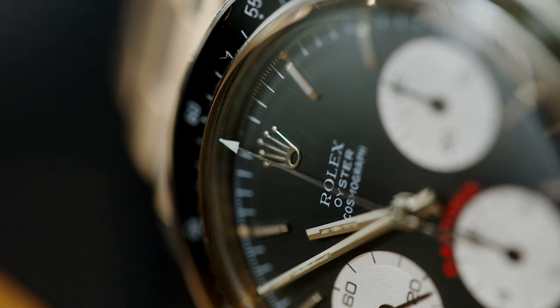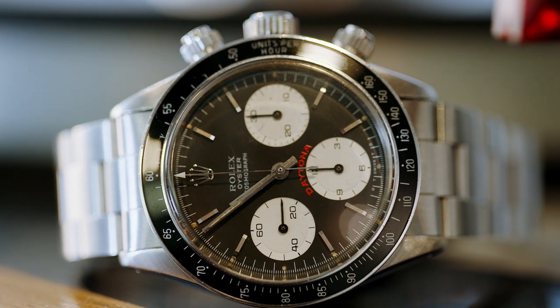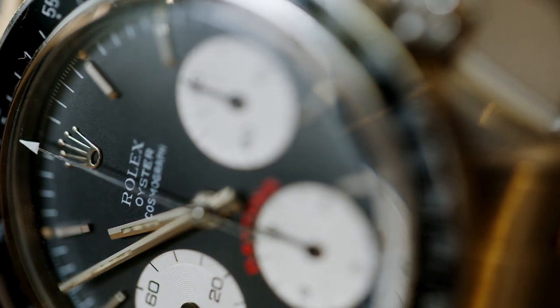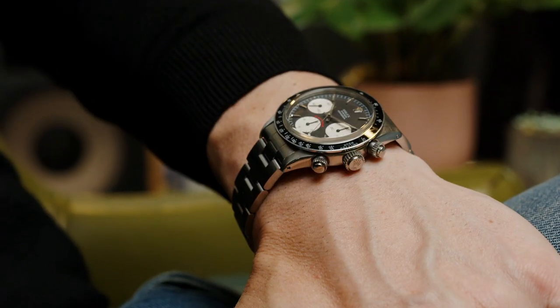So the markers of this watch and the hands of this specific 6263 are actually made out of solid 18 karat white gold. Why that makes this so special is because there are very few big red Daytonas in both the 6263 and in the 6265 range that actually will bear Sigma dials and the big red text. Now, what is big red? Big red basically means that above the 6 o'clock subdial, you have this big red Daytona script. And that is a key feature and a highlight feature for the 6263 and the 6265 range.